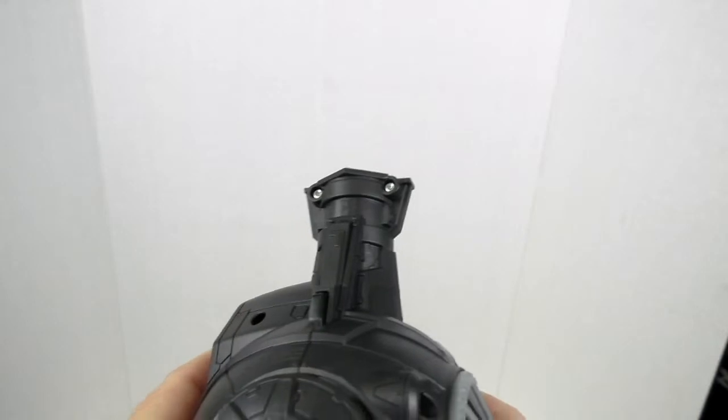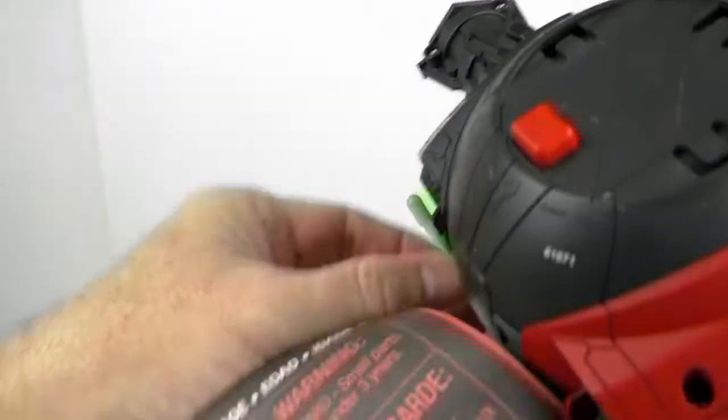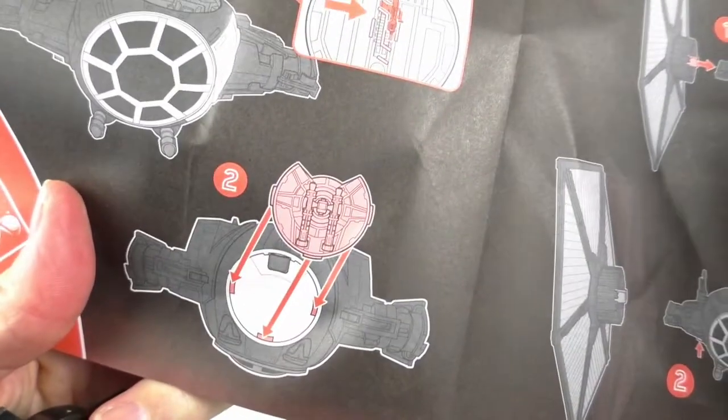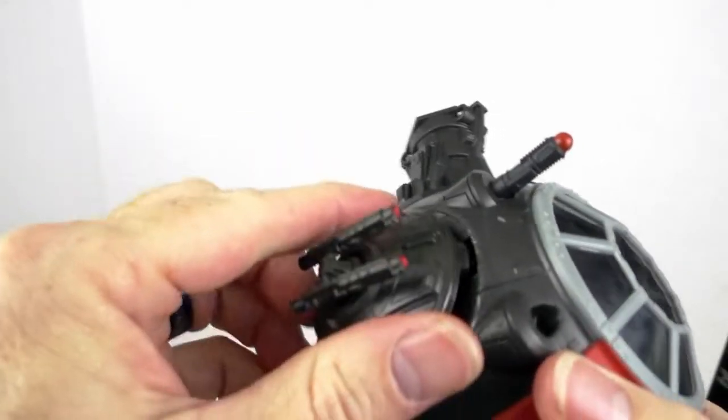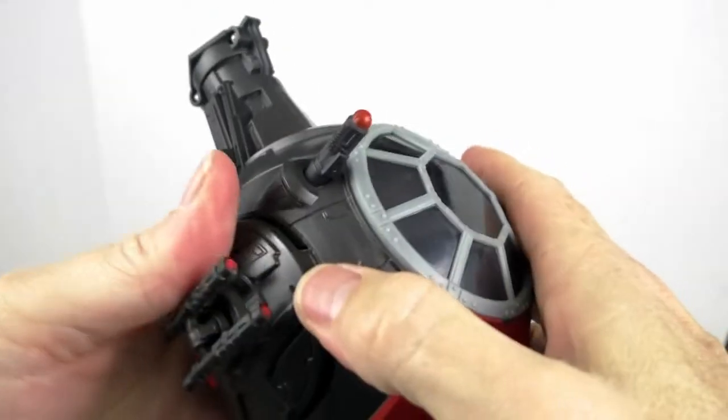Whoops! Oh, I just shot the torpedo. That's what the red button is for. These aren't going in. What is going on? Get the torpedo back in here. Instructions! So, yeah. Just pushes down, but this is very hard to do, and I feel like I'm going to break it. It doesn't really want to go in.